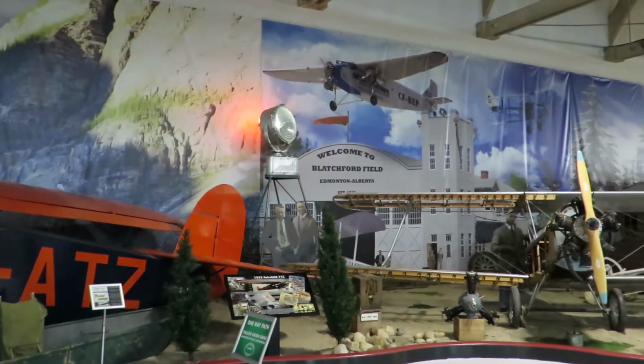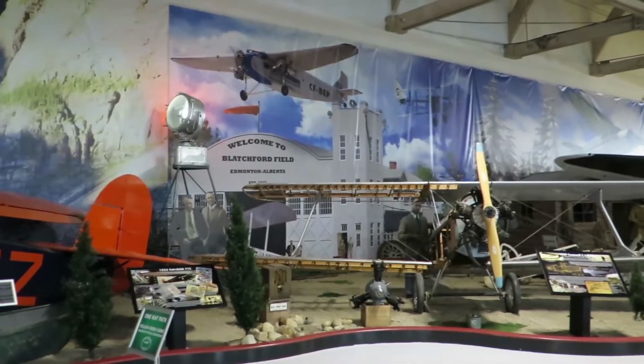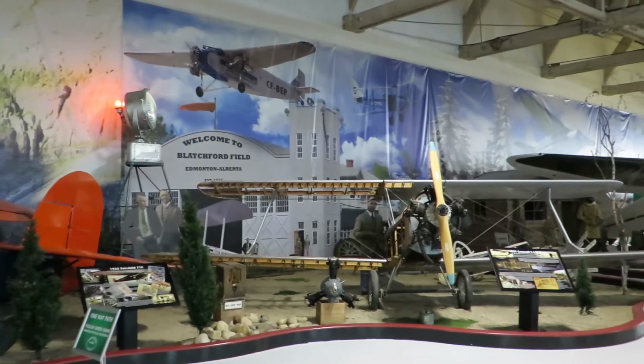I'm assuming that light probably came from the original old Blatchford airport, but I'm not sure about that.